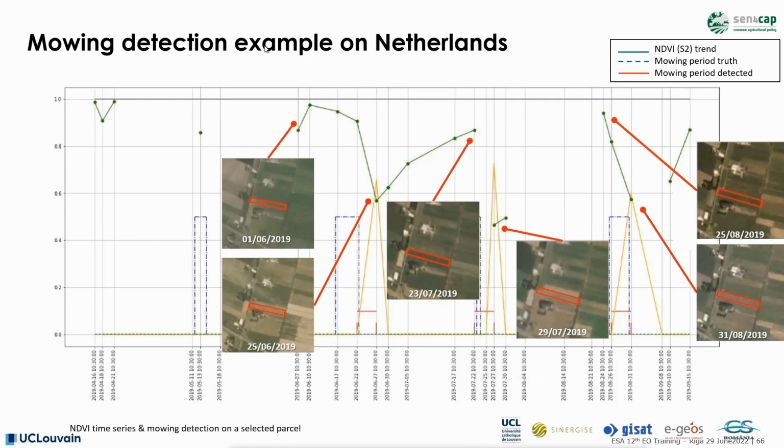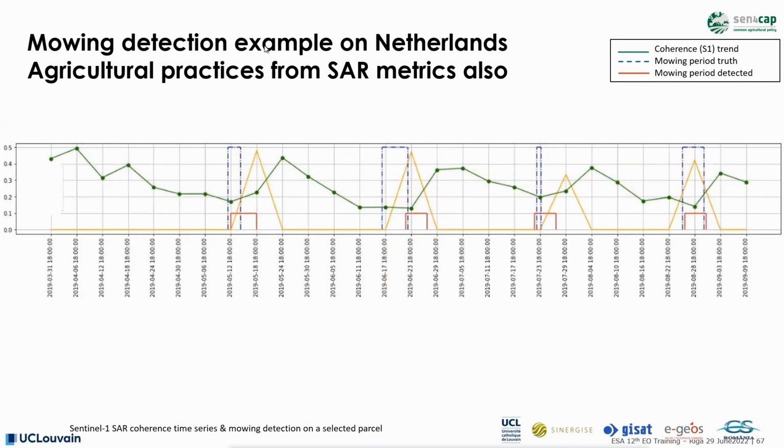This is the same parcel with 4 mowings, but this time we see 4 of them and not 3 like the previous one from the optical information, because the SAR goes through the cloud, and in May you have a signal, and you can see that there is an increase of coherence which corresponds to a mowing detection. As for the harvest, you cut the grass, therefore there is a better coherence or better correlation between the phase signal for adjacent Sentinel-1 observations. And you have this increase here, an increase there, an increase there.